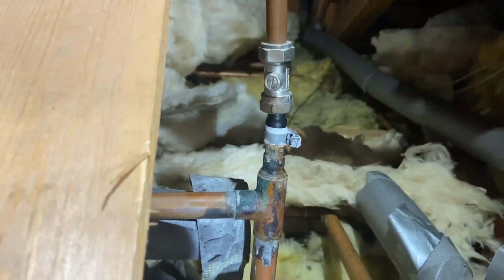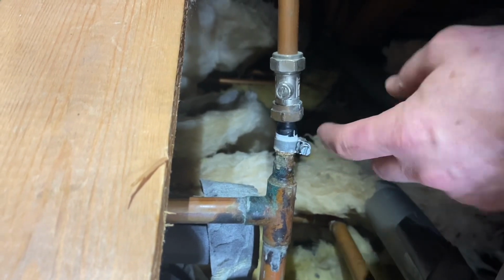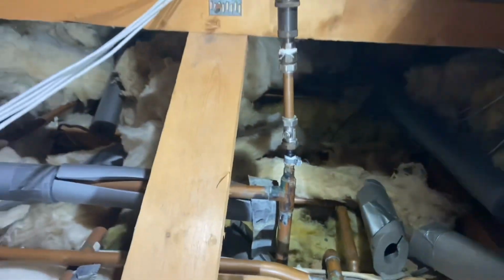So what's that black bit there? Is that rubber? That's tape? That's PTFE. PTFE and a Jubilee. What's the black? Is that just the colour of the copper? Looks black to me. Yeah, maybe it is. I'll take it off and have a look.